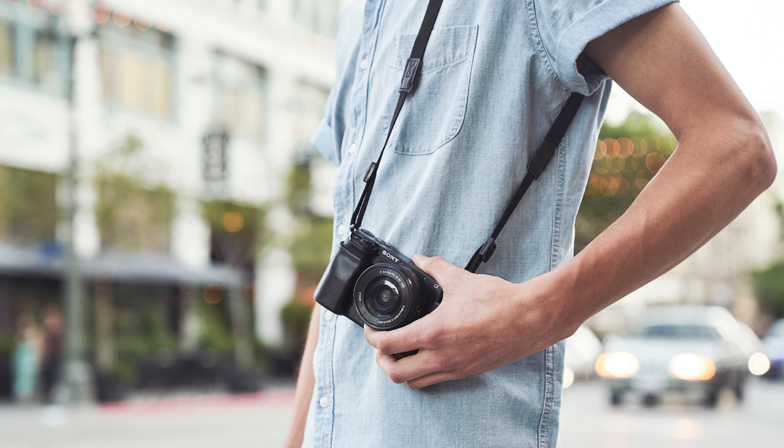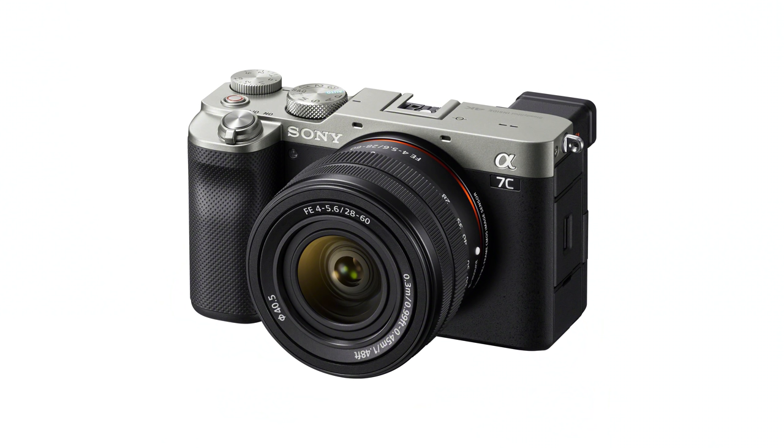The form factor of the Alpha 6000 series product has always been popular. In fact, when the Alpha 6000 launched originally, it became one of the most popular Sony Alpha products in all of Europe. But the compromise was an APS-C size sensor instead of a full-frame size sensor. And this was a key insight that drove the design of the Alpha 7C.